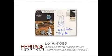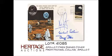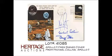From the collection of Apollo 11 Command Module pilot Michael Collins comes this rare crew signed Type 3 insurance cover. This was signed by Collins and crewmates Neil Armstrong and Buzz Aldrin prior to their historic first moon mission in July 1969.